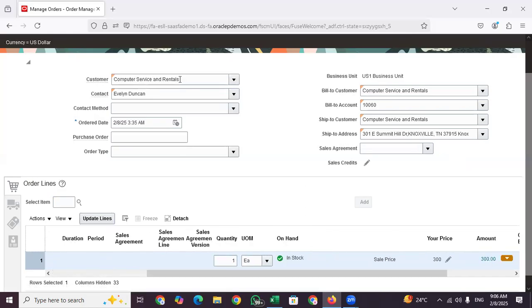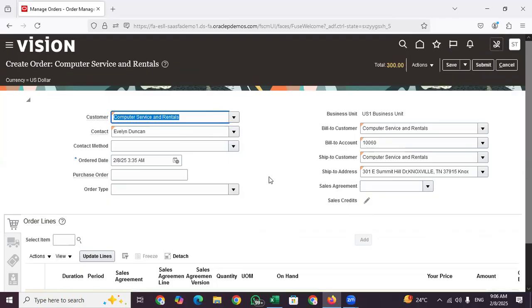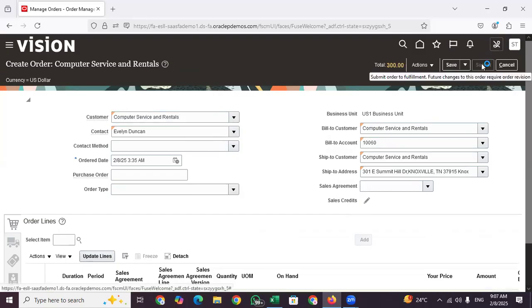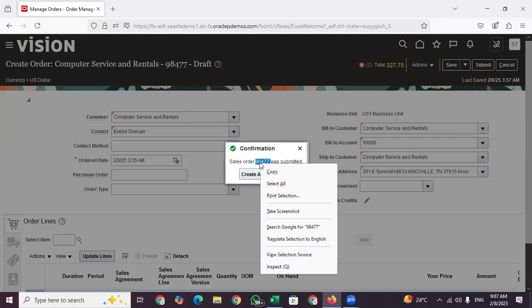So, the business comes over here and can directly create a sales order, select the customer, enter the item and submit. That is their business, right? They don't want to go for setups or configurations. They don't know about that. We know that. We are the persons who can give this application to the business with smooth transactions. Now I have submitted, and the sales order is created.